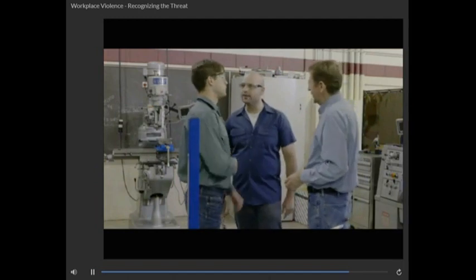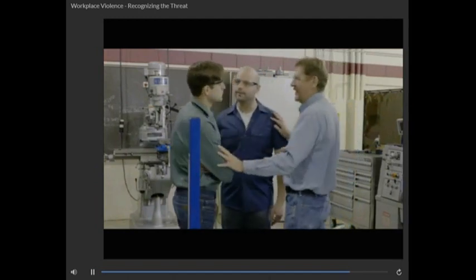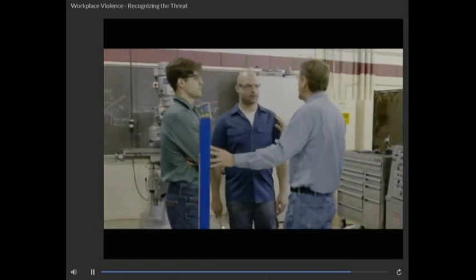Keep your arms lowered and non-threatening. Disengage from the person and leave the area if possible.